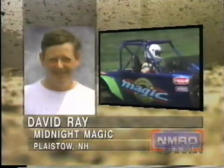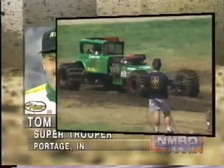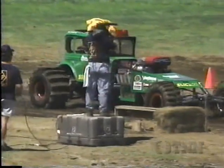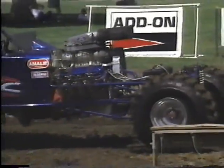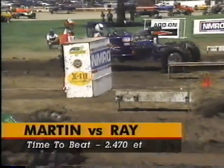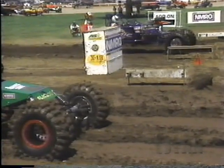Welcome back to Trucks and Tractor Power, straight to the racing line with Midnight Magic. David Ray driving out of New Hampshire. He'll be going up against Tom Martin, who just burped the throttle and cleaned the tires off. Martin out of Portage, Indiana. The Super Trooper. The trademark red flashing lights. Six-time national champion. Went to New York, found 500 horsepower at Jim Oddie's shop, and he's ready to go. Meanwhile, in the other lane, out of New Hampshire, the Ford-powered vehicle, Ray has turned the driving chores over to other people, but he's coming back behind the wheel himself, and he's a player. Both of these are good racers, Tom.